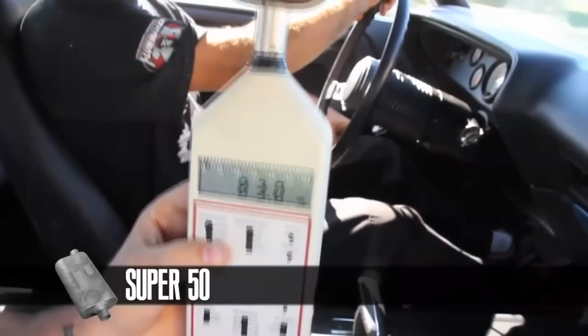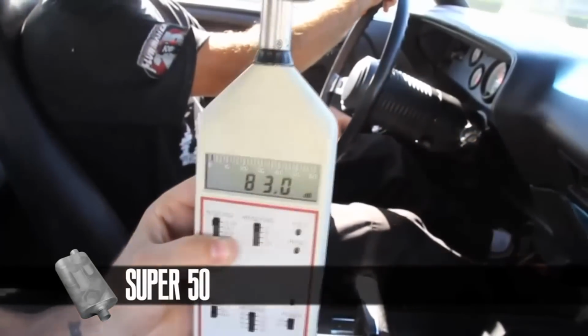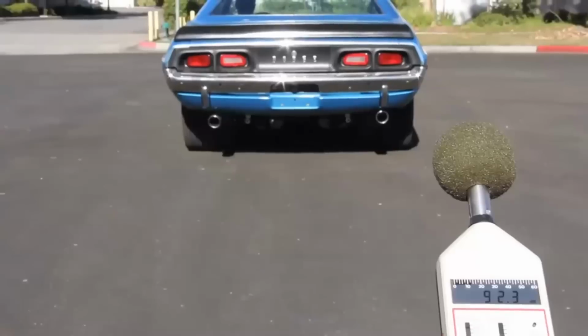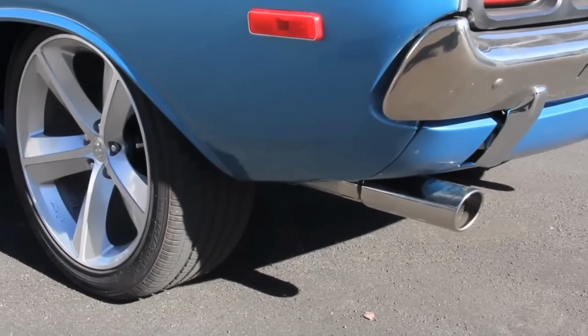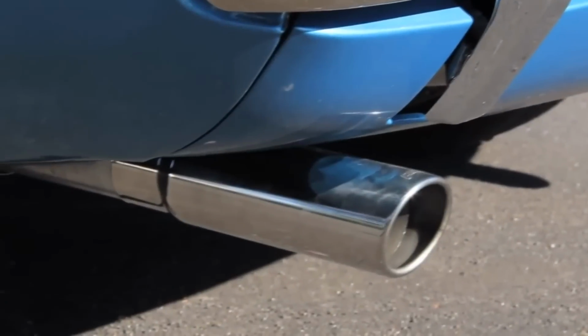Inside, you'll be able to hear your music and your passengers just fine. From the outside, the idle is a little healthier than a stock muffler, but revving the engine lets people know that it's definitely not stock.